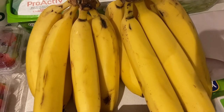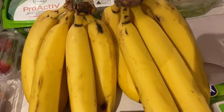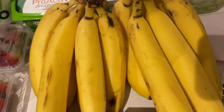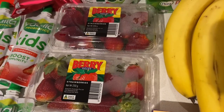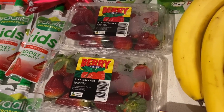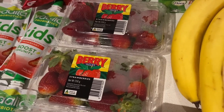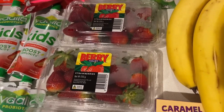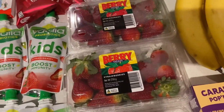I'm just going to chuck 1 bunch in the fruit bowl, and then the other bunch I'm going to put in the freezer once it browns up a little bit, just for smoothies. And then I also grabbed 3 punnets of strawberries this week. I think they were about $1.90, so they seem to be creeping up again. They were $1.50 last week, and then $1 a day later, and now they are $1.90. So I don't know what's going on there, but I grabbed 3 punnets of those.